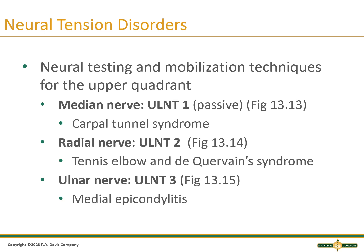Carpal tunnel syndrome can present, and we assume that the compression is at the carpal tunnel, but we might experience nerve compression somewhere else, and that's one of those things that we call a double crush injury, where everybody has the God-given right to have multiple things wrong with them, and every nerve has the God-given right to have injury in two places in itself.